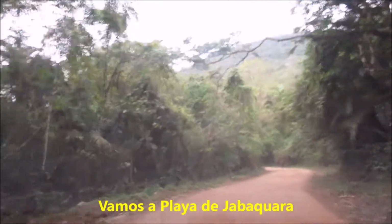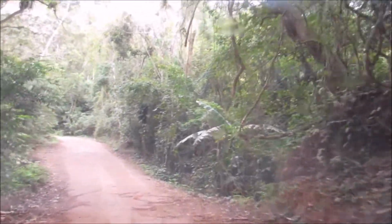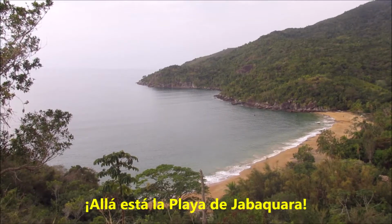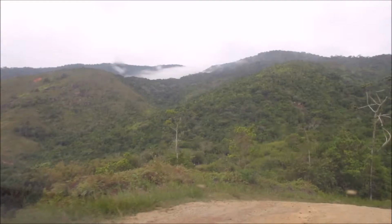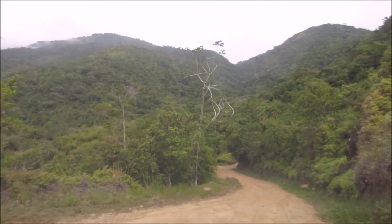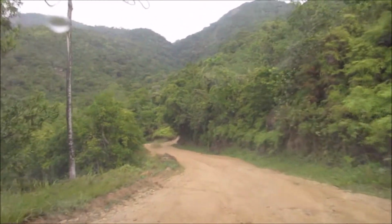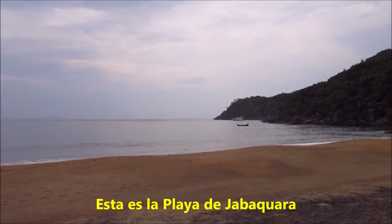We are going to Jabaquara Beach. Part of the way is on a dirt road. Jabaquara Beach is over there. This is Jabaquara Beach.